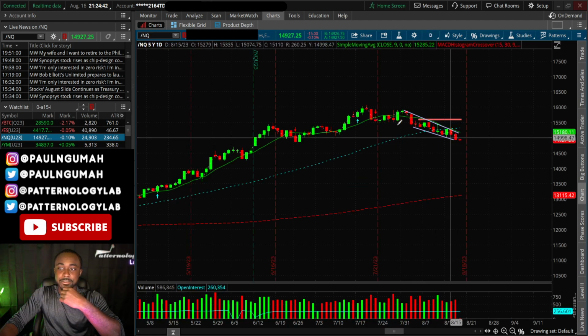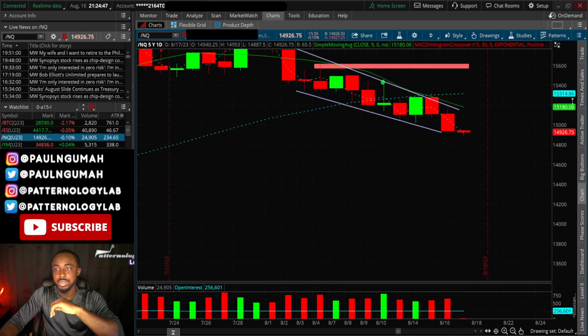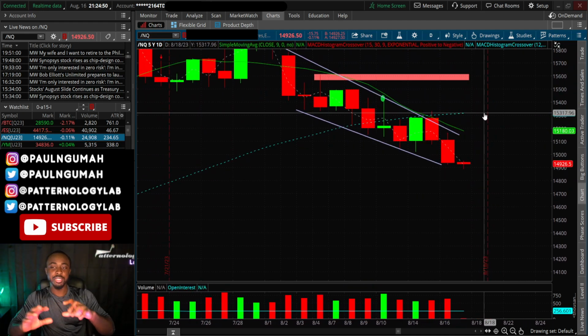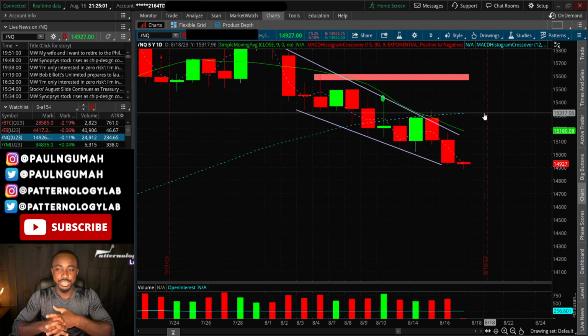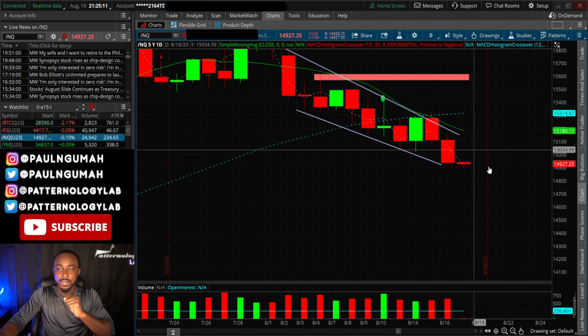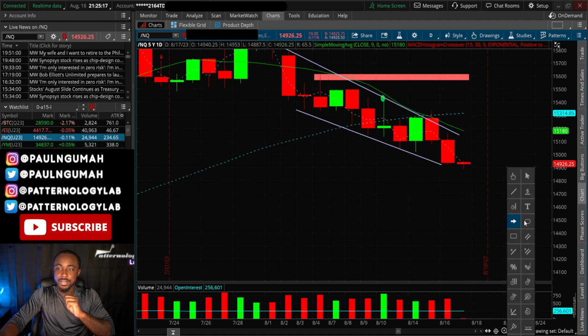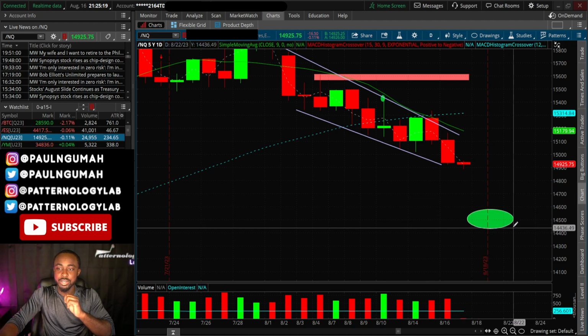If we look on the daily, the candles are getting slightly longer. Like the chop is almost over. The end is near. I just think that we have one more day of selling off before we start seeing some dragonfly dojis at the bottom. All right, where could the NASDAQ sell off to? I think it can go all the way down to 14.5k, like somewhere over here before we see another rebound.